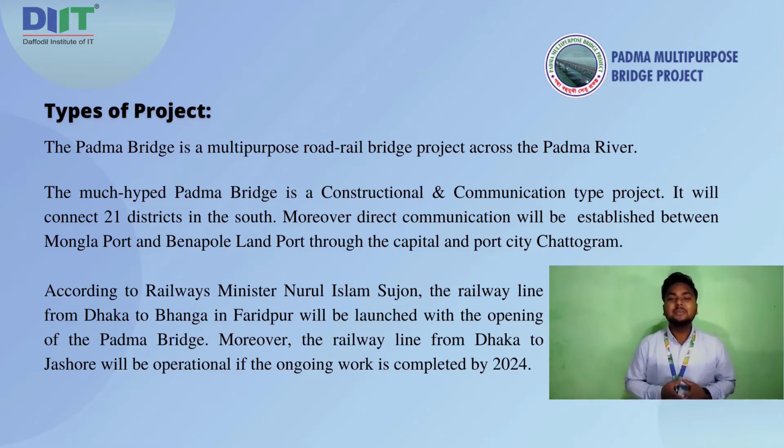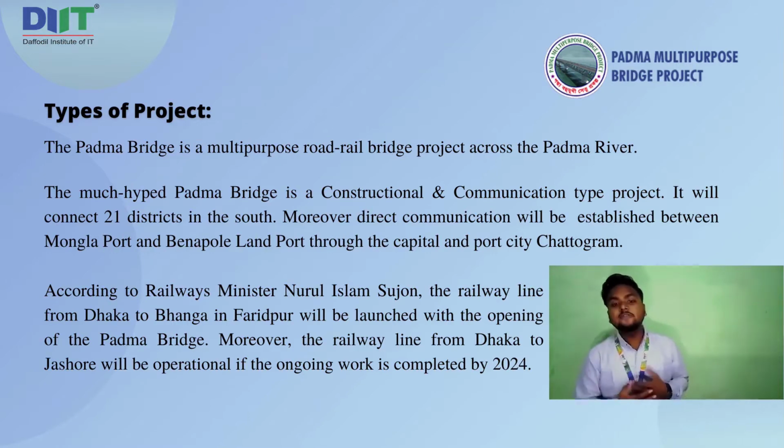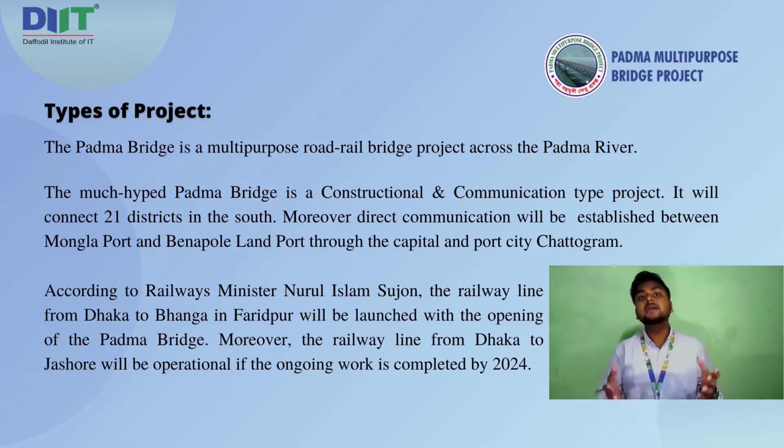Moreover, direct communication will be established between Mongla Port and Benapole Land Port through the capital and the port city of Chattogram. According to Railways Minister Nurul Islam Sujon, the railway line from Dhaka to Bhanga in Faridpur will be launched with the opening of the Padma Bridge. Moreover, the railway line from Dhaka to Jessore will be operational if the ongoing work is completed by 2024.